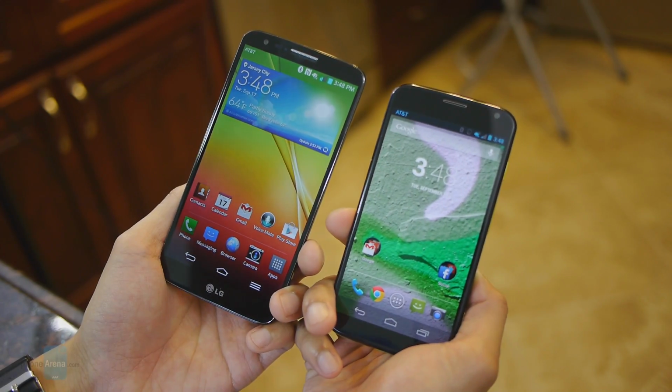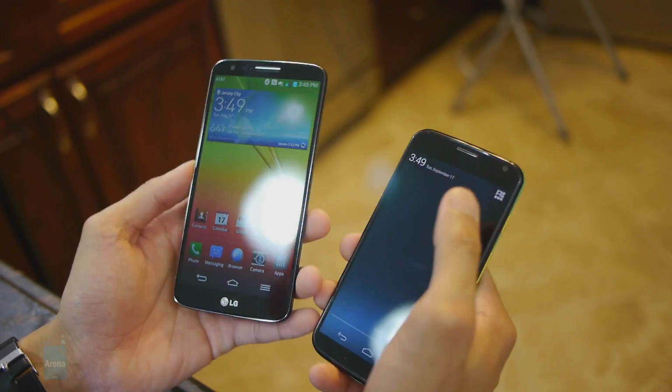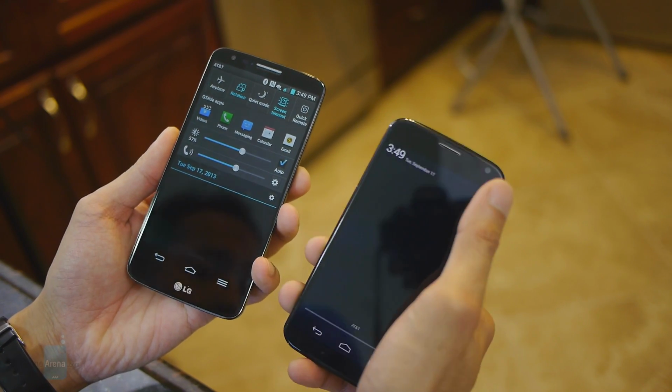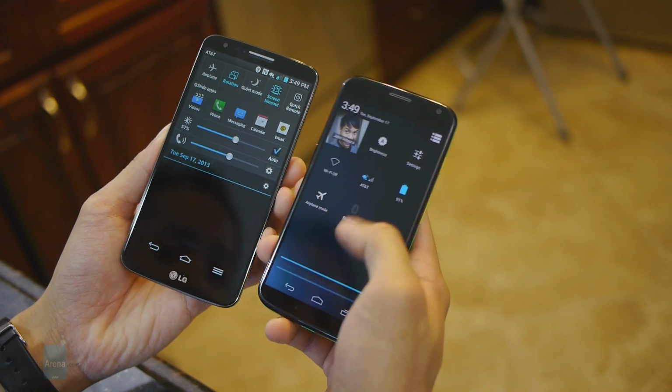At heart, both smartphones are running Android 4.2.2 Jelly Bean, so as far as the base functionality, it's all intact with both these handsets. Of course, with the notifications panels, the centralized hub where we can gain access to all of them. And on top of that, we have some useful stuff such as some connectivity functions and even access to things like changing the brightness settings directly from there.